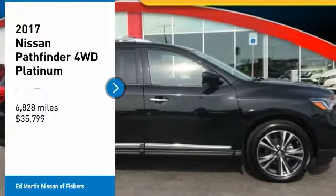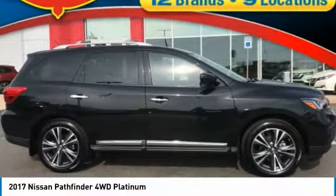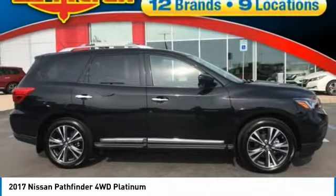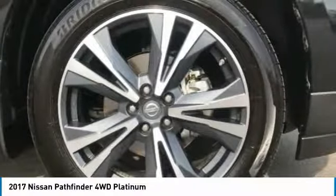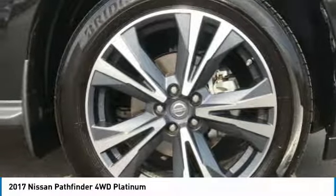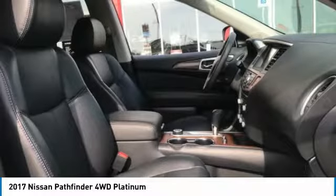We are pleased to show you the 2017 Pathfinder. The Pathfinder has a premium interior with 3 rows of seating for up to 7 passengers, as well as versatile seating and cargo configurations. This SUV appeals to both truck lovers and car lovers and is priced below $40,000. This vehicle has less than 7,000 miles.